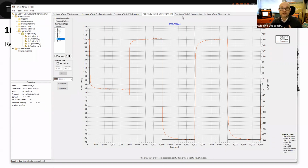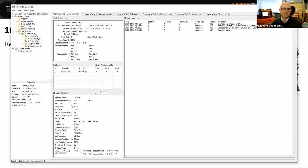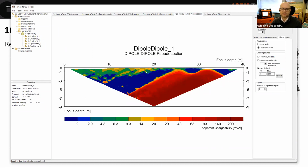So let's have a look at the raw data. Let's have a look at the raw pseudo sections for the chargeability. This is task 5, dipole 1, and task 5 was our IP50 method. Here are the chargeability values for the first time window. Then if I jump to the next pseudo section, these are the chargeability values for the first time window with the 100% duty cycle.